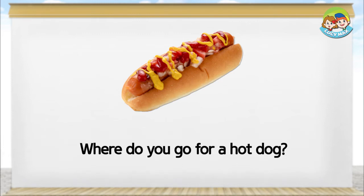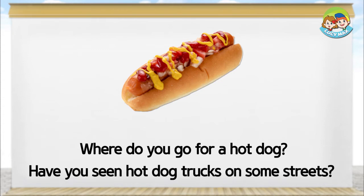Where do you go for a hot dog? Have you seen hot dog trucks on some streets?